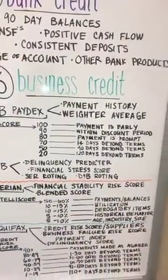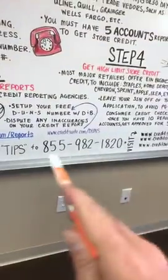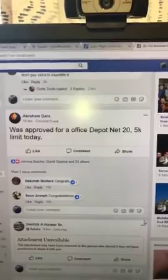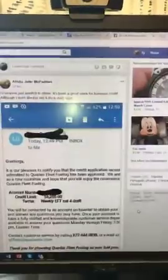So I can find 2 more vendors there in the group. You can find more vendors on our guide at creditsuite.com/Facebook. We deliver those through text training tips. And you can also see all kinds of people talking about vendor accounts here in the group. You can see just in the last few posts, here's somebody that got a vendor account from Office Depot, Staples. So there's all kinds of posts here where you can see people that are getting actual results.